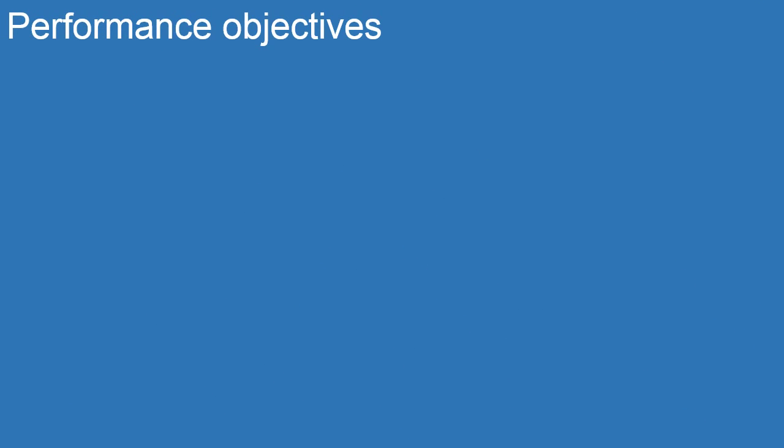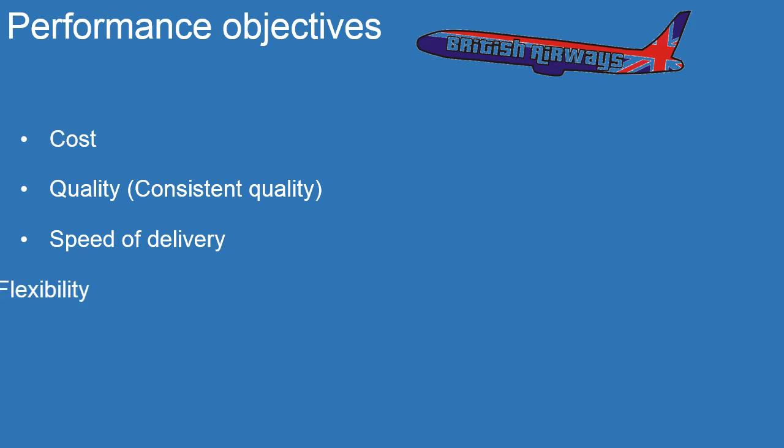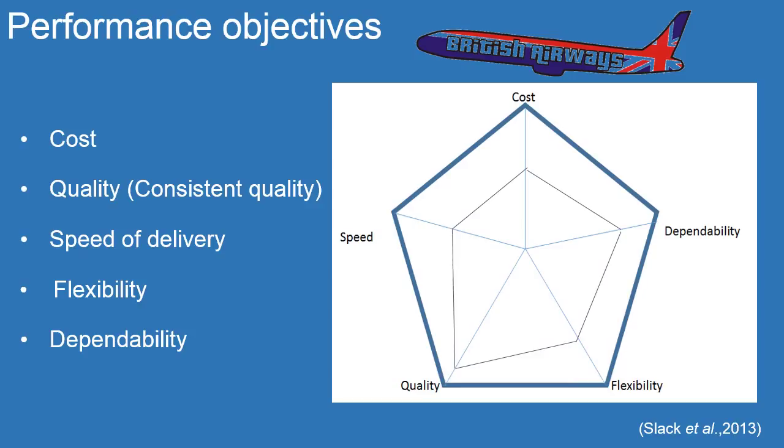One important model of operations management is the performance objectives model. This looks at the 5 key dynamics of providing a service: cost, quality, speed of delivery, flexibility, and dependability. Cost is, very basically, how much the customer pays for the service.